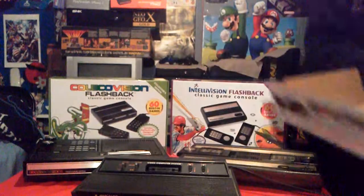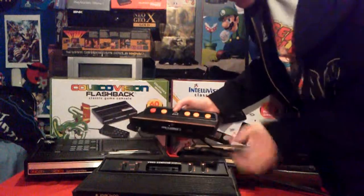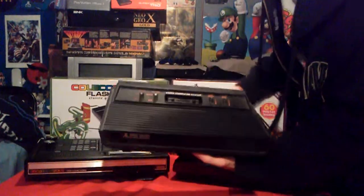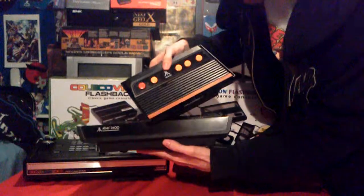Oh yeah, let's do a comparison here. I'll gently set this down. I'll trip over it later. Compared to the original Atari 2600, this is the Black Vader edition. Just point that out. That's why this has a little bit of a wood grain. The original ones did come with that wood grain.